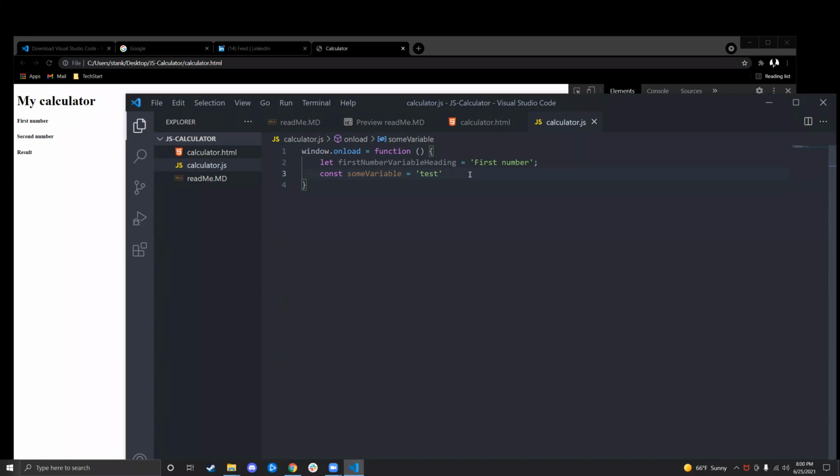And there is a third way to declare a variable, which is var, and then let's say some variable 3, whatever, and I'll assign just some test again. So basically, there are three keywords if we want to create a variable. The very first one is let, the second one is const, and the third one is var. So what's the difference between those three?